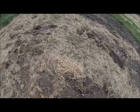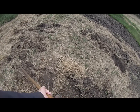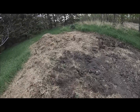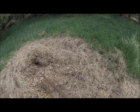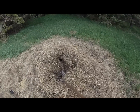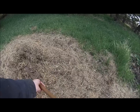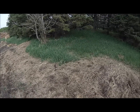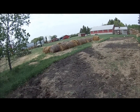Underneath that mulch, I guess it protected it a little. There is fair moisture there. And just out of curiosity, this pile here was a snowbank. And guess what? We still have ice and snow under there. 80 degrees yesterday, but we got ice. Anyway, enough talking, more work.